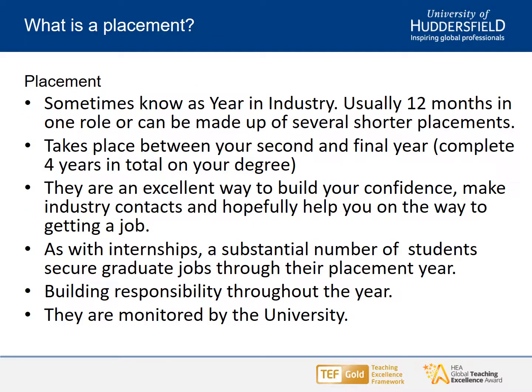Placements, or year in industry or industrial placement year, are usually 12 months in one role or several shorter experiences across the year. This again will mainly depend on the industry and the organisations to which you are applying. They take place between your second and your final year. So unlike graduate schemes and graduate internships, they are usually for undergraduate students. Sometimes they may also be called internships. Therefore, it is important to always check if any internship being advertised is for recent graduates or undergrads.